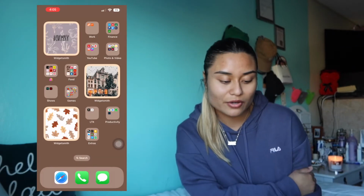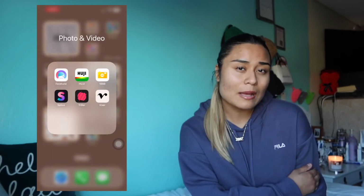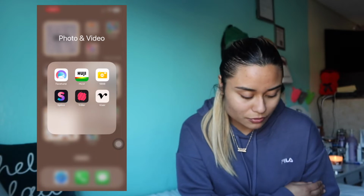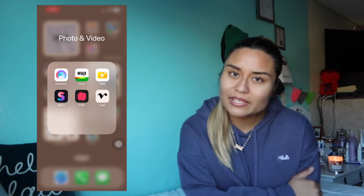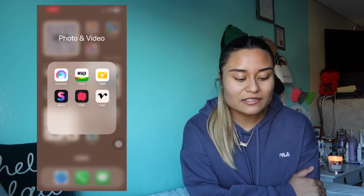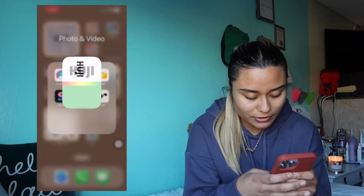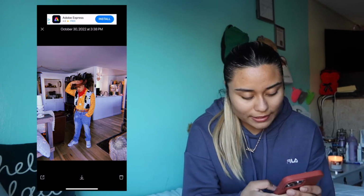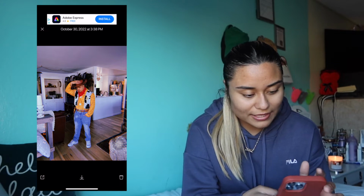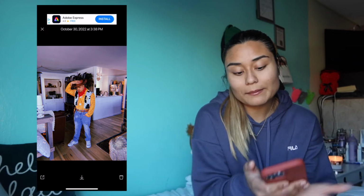We're gonna go to photo and video. This is just other photo apps if you want. I have Facetune, which I honestly don't use that much. I have Hugie, I don't really know how to say it. Basically, it's a picture that looks kind of antique. Let me see if I can show you guys. For example, I have this one, and it's really cool. It shows you the dates and all of that. So that's a cool app. If you guys are interested in getting it, I would recommend it.